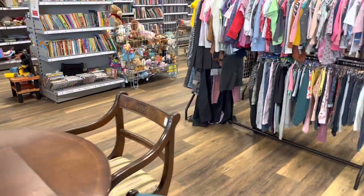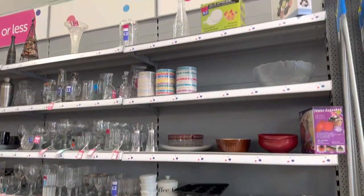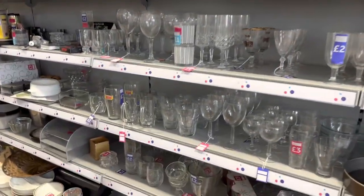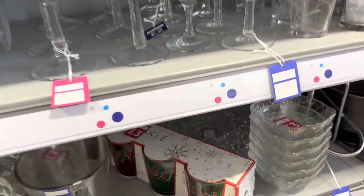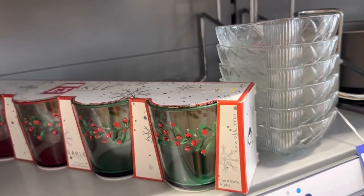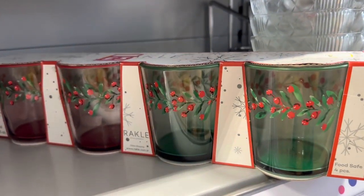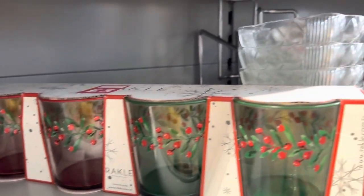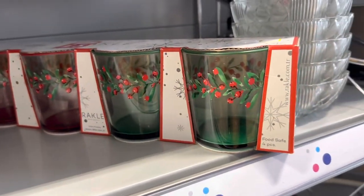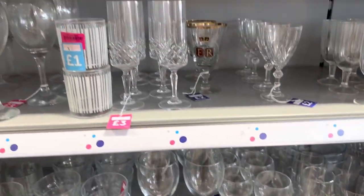Kids section over there, so I'll have a look in a minute. I want to look for some books for Lee as well. I love looking on these shelves. These have tons of glasses. Oh, they're pretty. How lovely are they for Christmas? Only £3 as well. Like a TK Maxx-y thing. Oh yeah, they were a TK Maxx item.